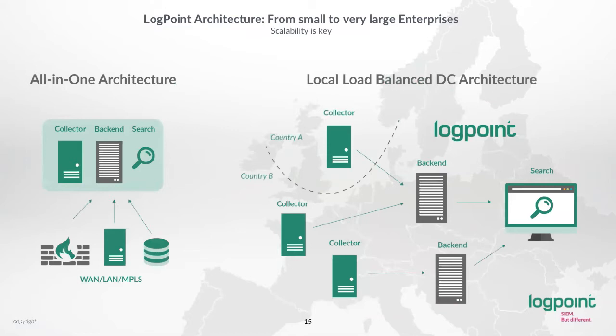Our architecture is incredibly flexible. So we have three main parts of the software architecture. We have the collector, the backend, and the searching of LogPoint. Now we can decide to have an all-in-one solution. LogPoint can be installed in many ways. It can go on a virtual environment, hardware, or even in Azure.